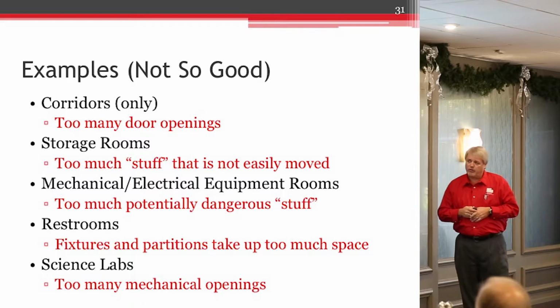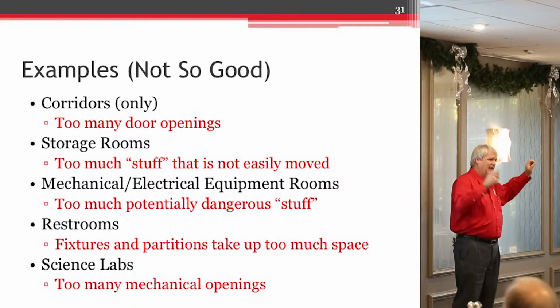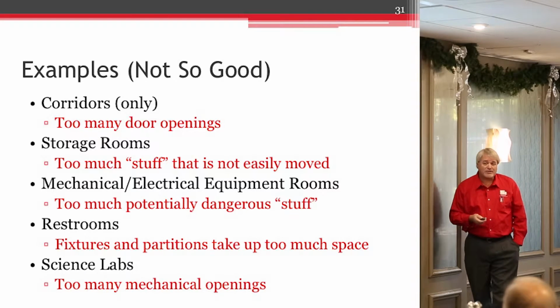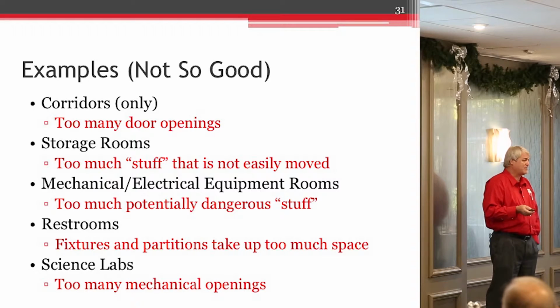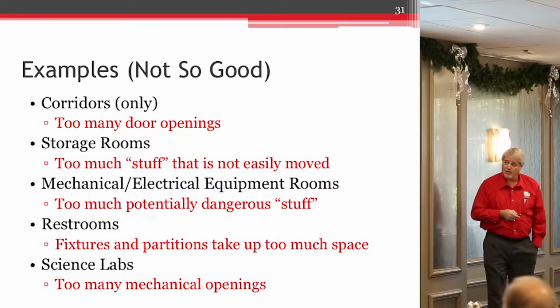Mechanical and electrical equipment rooms, there's just too much stuff in there that you don't want people leaning against, touching, and getting hurt that way. Restrooms aren't good because they're just stuff that's taking up floor space, right? And this is a common deal. People want to put people in toilets. It's not very sanitary to walk in and sit down on the floor of a public restroom. I don't want to do it.